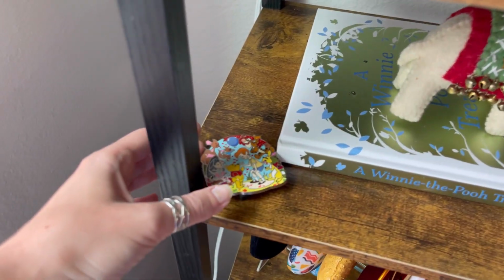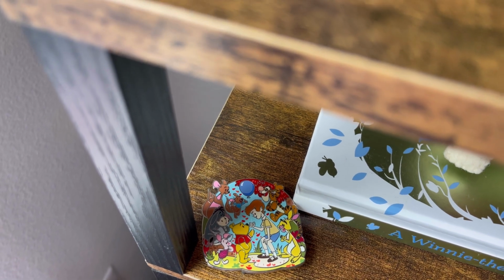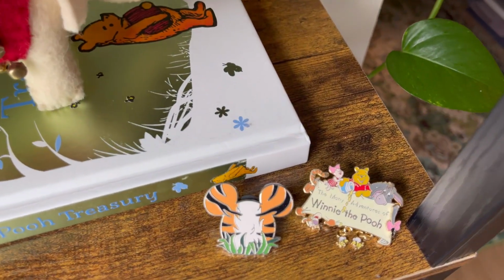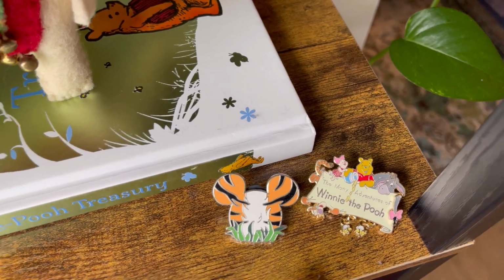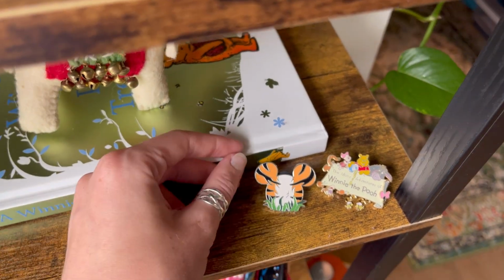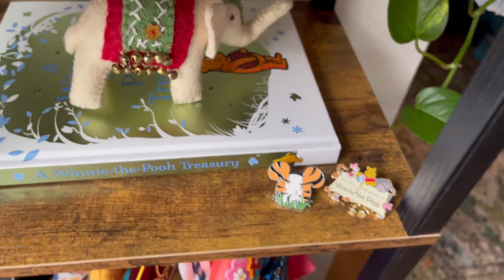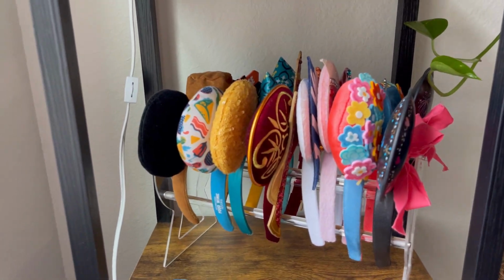My Winnie the Pooh pins. I have this one, which is the family pin with Christopher Robin and all the characters. And then I have the Mini Adventures of Winnie the Pooh, the ride pin. And then this one I actually think is not Tigger, but the stripes reminded me of Tigger, so he's over here as well. Going down, I have my ears here.